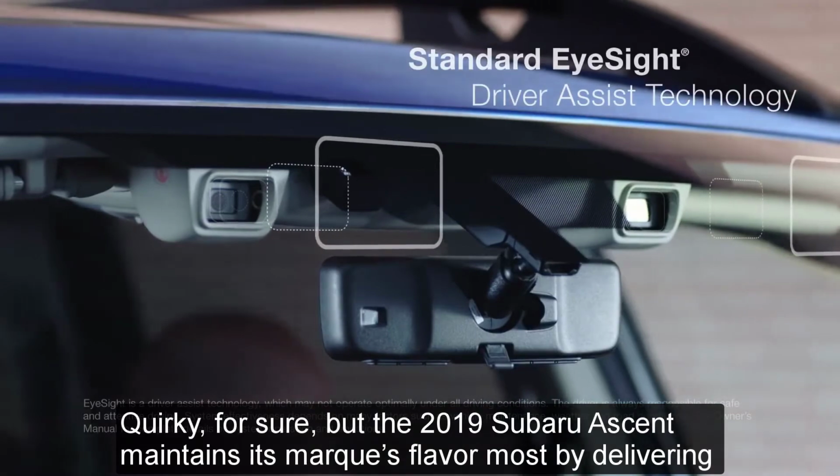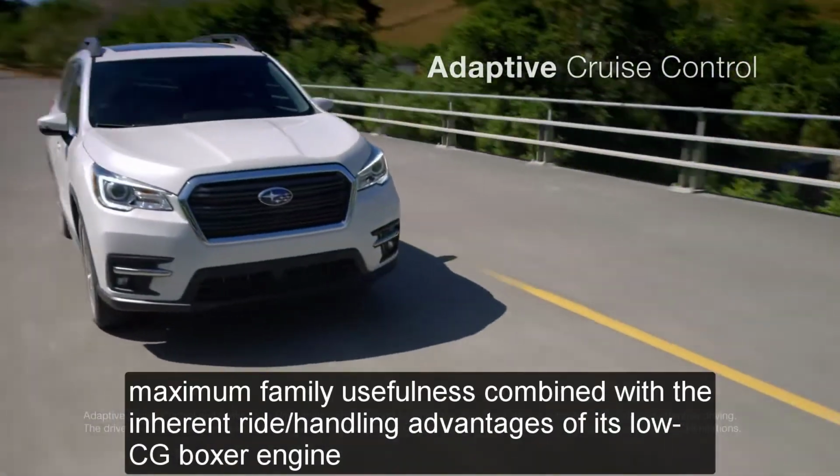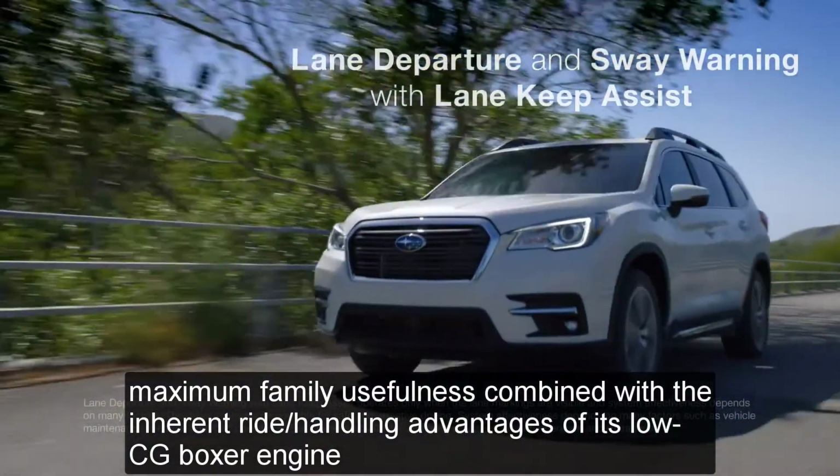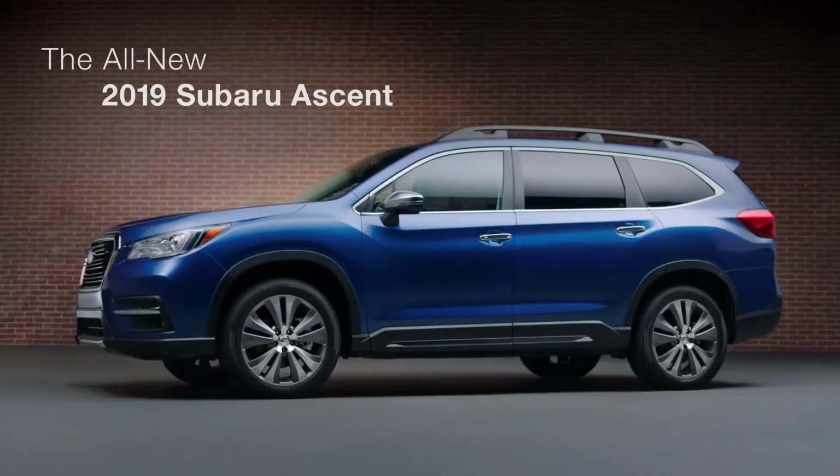Quirky, for sure, but the 2019 Subaru Ascent maintains its marque's flavor most by delivering maximum family usefulness combined with the inherent ride-handling advantages of its low-CG boxer engine.